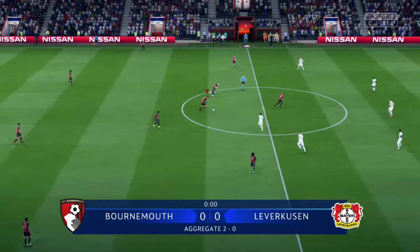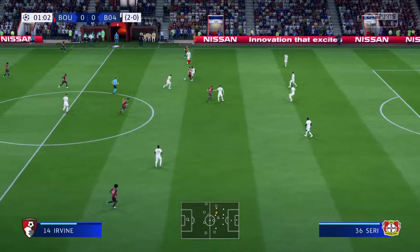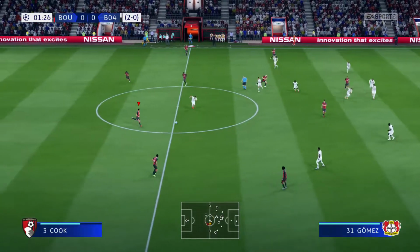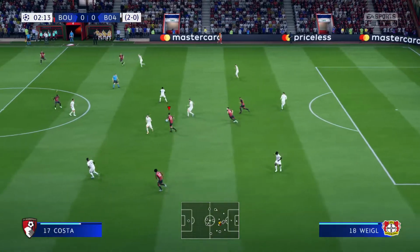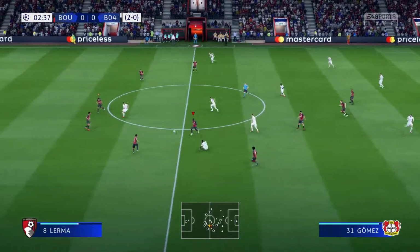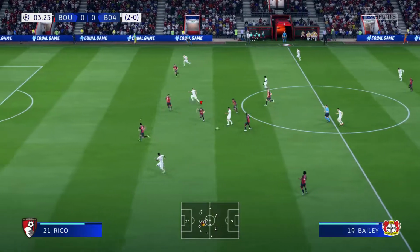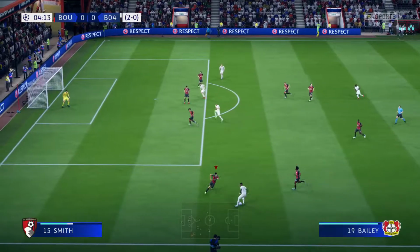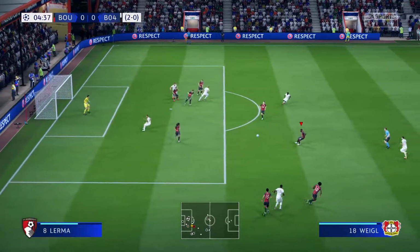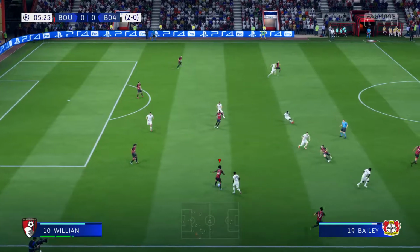And they get the ball rolling in the second leg of this Champions League semi-final. Cook in possession. And Irvin on the ball. Julian Weigl. Kagawa. Bailey. And Bailey. Shinji Kagawa might take it on. And the defender finding a solution to the problem.